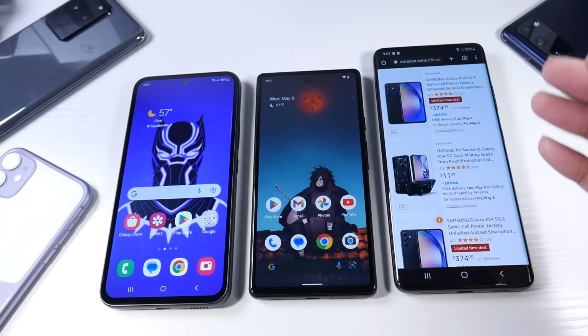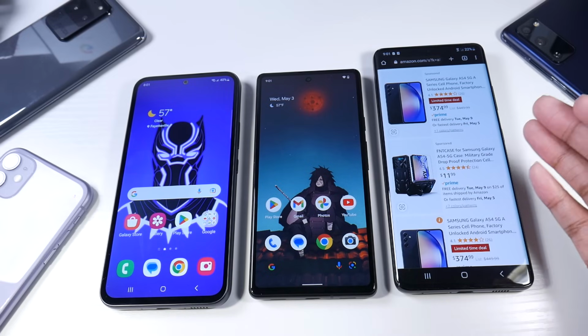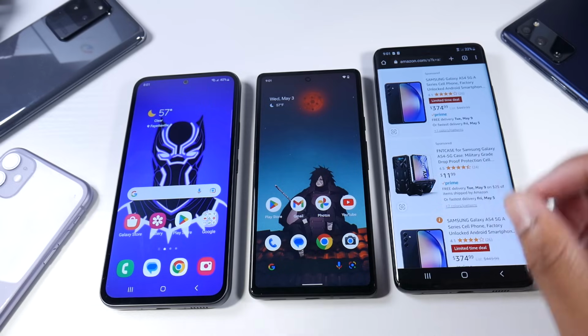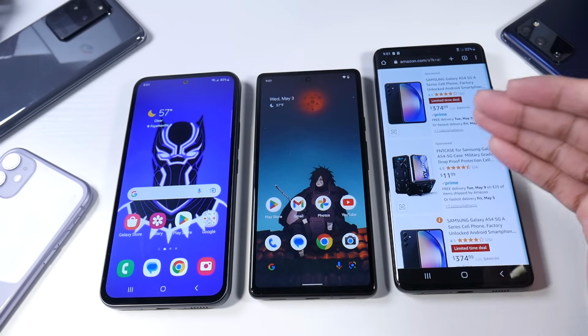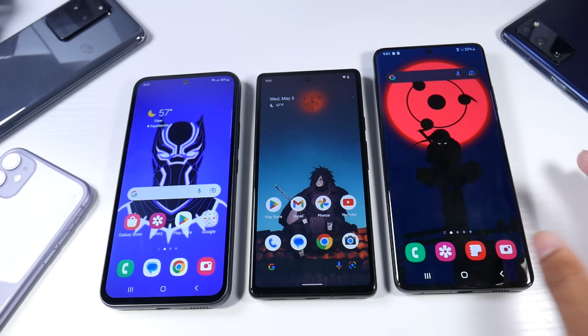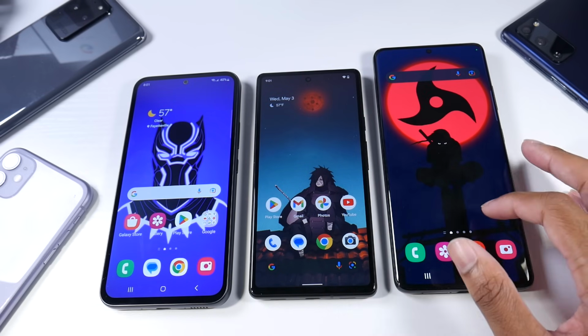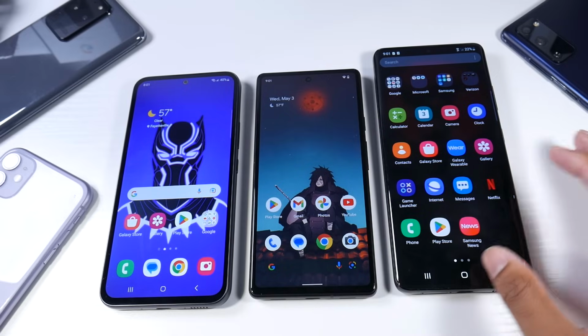The screen is better. The hardware is better. The processor is better. Everything is better about this phone. I think the only thing that this phone does not have that the A54 has is SD card support. But honestly, you get an actual real flagship phone with crazy camera zoom, 100 times zoom. Like I said, beautiful screen. Awesome processor. You can play any game that you throw at it. There's no comparison with these two phones.